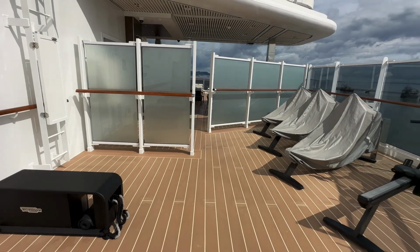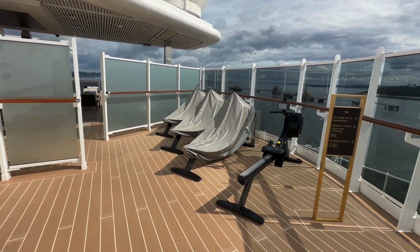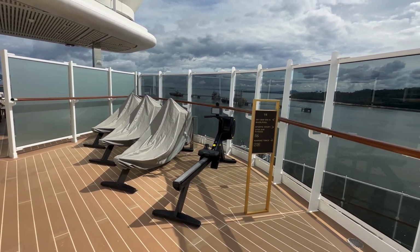Yeah, they had a few bikes, didn't they? And then they had these, it's like a box, but obviously there's these stretching boxes where you could pull and do things like that. But we didn't really know how to work those because we didn't use them.